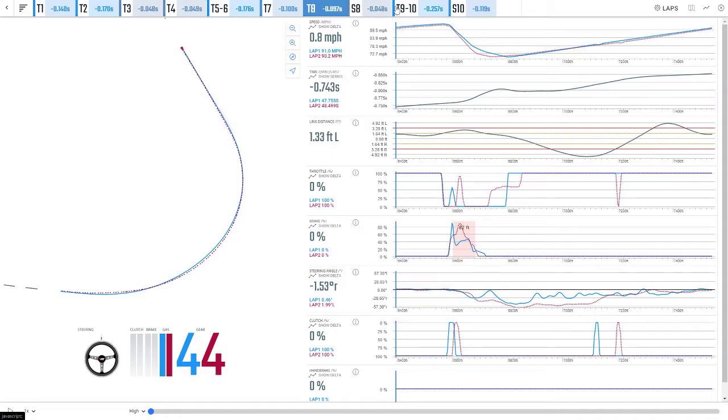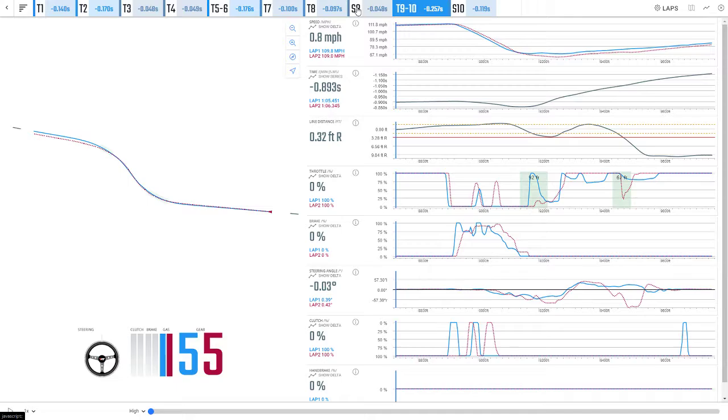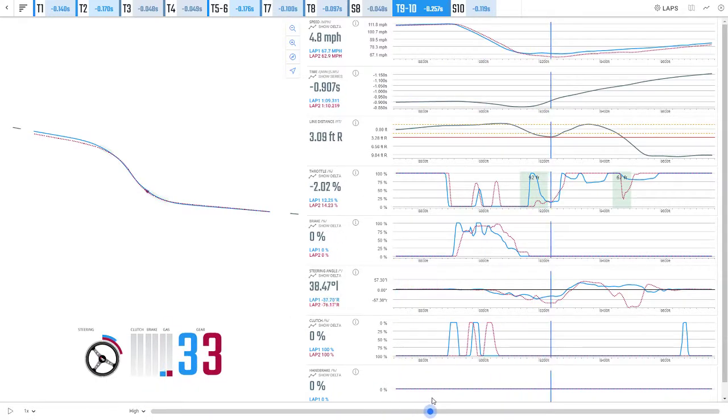All right, we're jumping over to the chicane now. The chicane's super tricky, and it looks like once again Brad came in a little hot into the chicane, so it really impacted his exit speed. About 5 miles an hour slower than me coming out of this. And also looking at the GPS trace over here, it looks like he's not using all of the track on exit. You can basically dip your right tires in the dirt that's on the right side of the track. We'll check that out in a second.